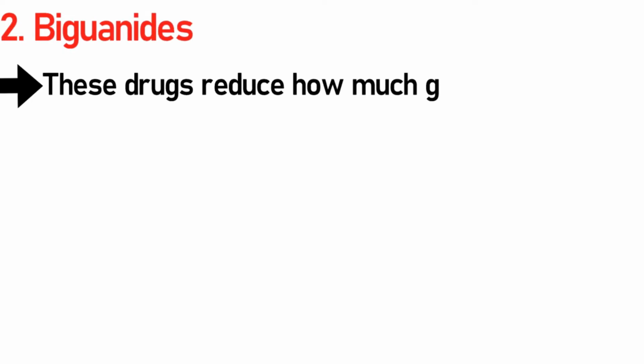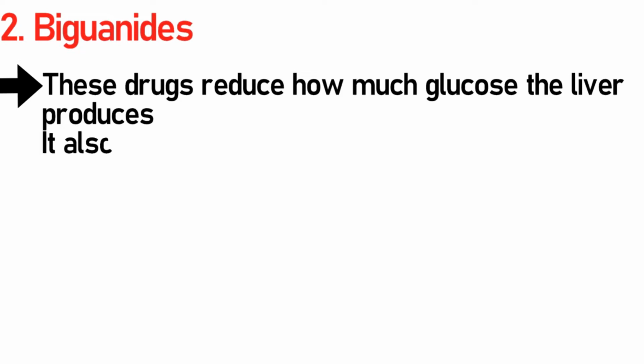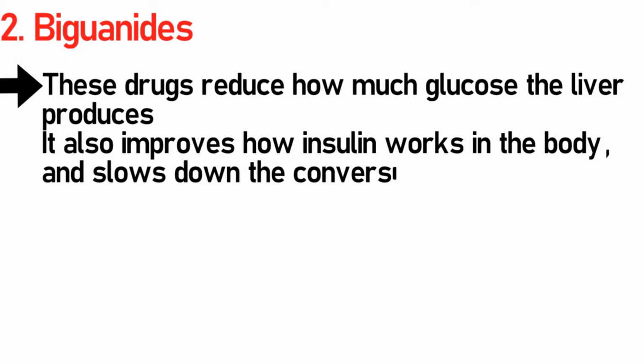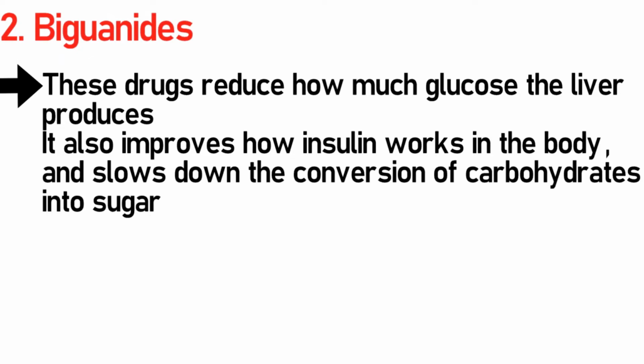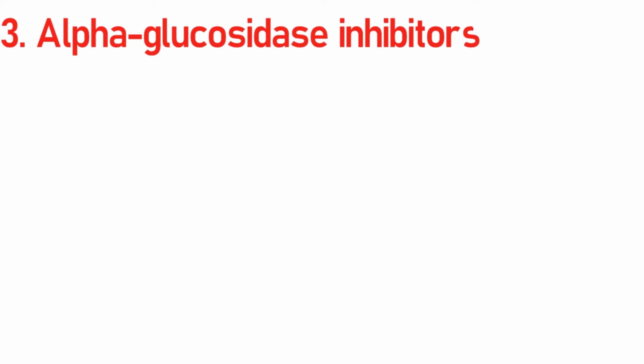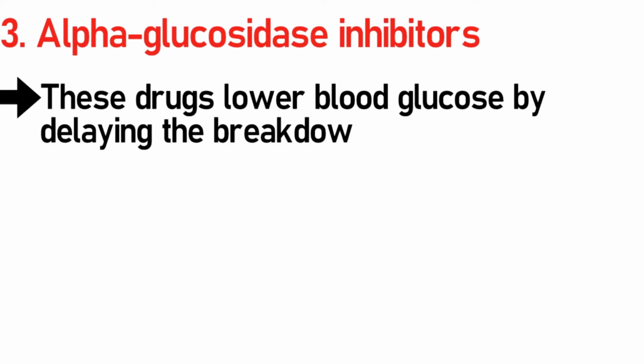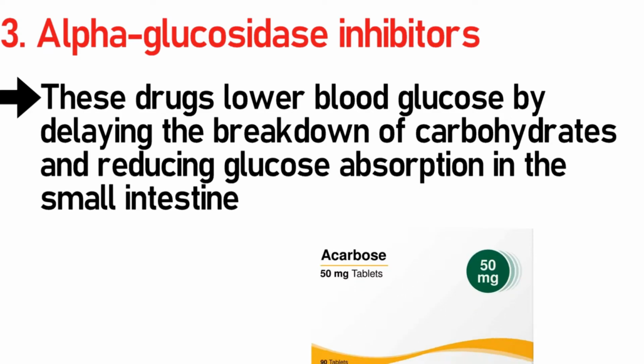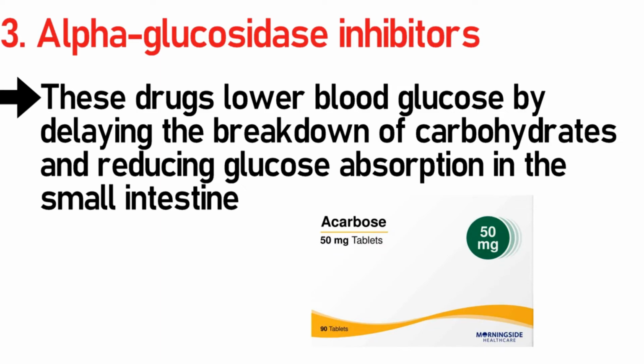The second class of drugs are the biguanides. These drugs reduce how much glucose the liver produces. They also improve how insulin works in the body and slow down the conversion of carbohydrates into sugar. An example of biguanides is metformin hydrochloride. The third class of drugs includes the alpha-glucosidase inhibitors. These drugs lower blood glucose by delaying the breakdown of carbohydrates and reducing glucose absorption in the small intestine. An example of these drugs is acarbose.